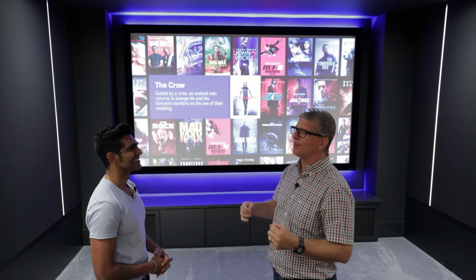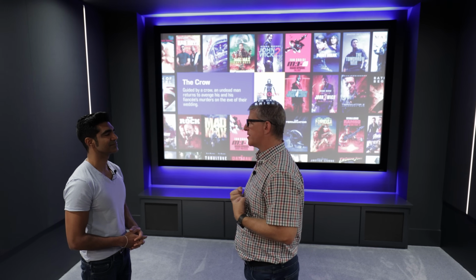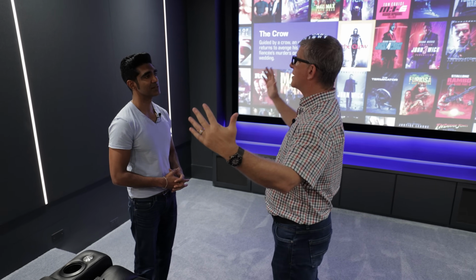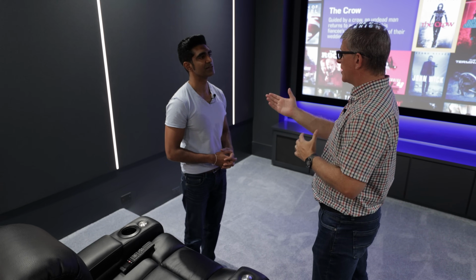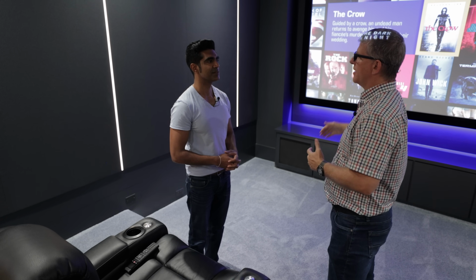And so one thing, when I built my home theater about 18 years ago, that was a big decision that I had to make. Do I go with a 16:9 screen? Do I go with a CinemaScope screen, 2.35 to 1, 2.4 to 1? So that was a decision that you had to make as well. So maybe tell us why you chose the 16:9.